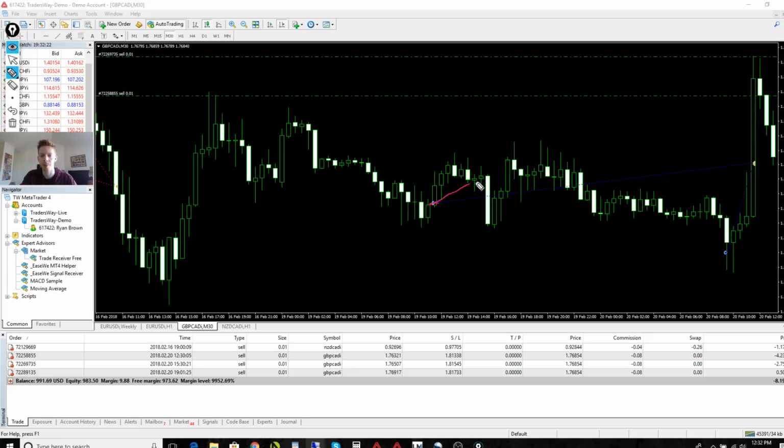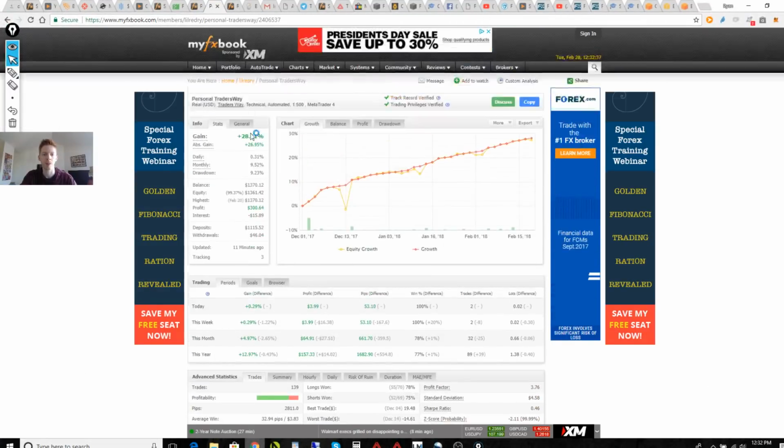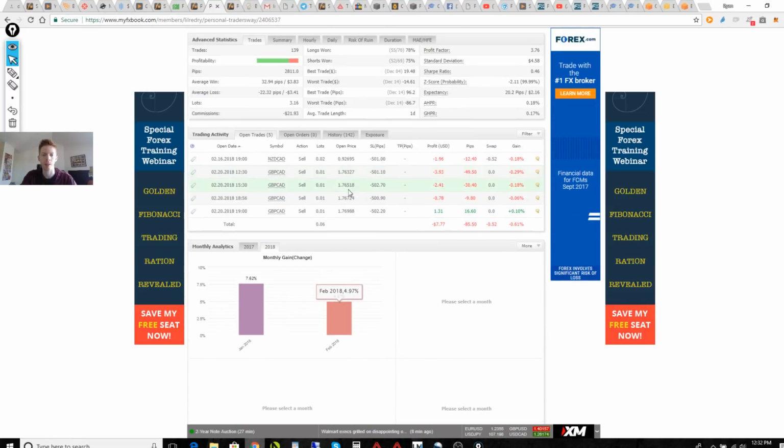So this is a buy trade. We're looking for it to go up. It didn't quite go up enough, went back down, got our second entry 20 pips later. From here to here, it jumped up, and we came out with profit on both trades. And what that looks like is, on my FX book, you can see the profitable trade today of 0.29%, which is just about $4. So not a ton, but keep in mind this is a pretty small account of 1,370. And so far for this month, in the last 20 days, we've had 4.97%, so just about 5%.